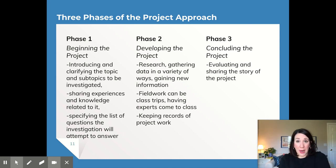And then we make a list of what do we want to know about pizza. And then we figure out how we're going to find the answers. How is pizza made? Where did pizza come from? What kinds of pizza are there? Where can we get pizza? How are we going to figure those things out?